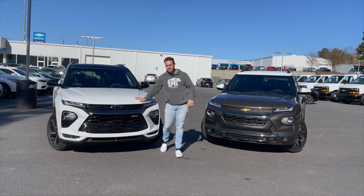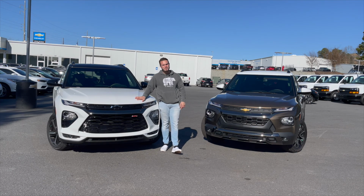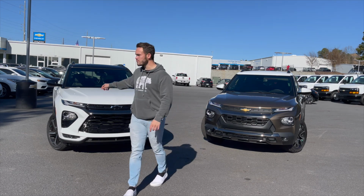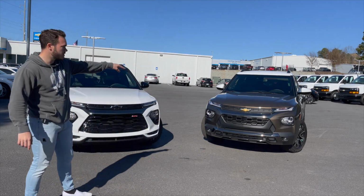So if you want an urban dweller, this is the route you'll go. If you want something to go camping in, that's your go-to right there. Both are going to be two-tone models. Black roof on the white one. You got a white roof on this bronze one.